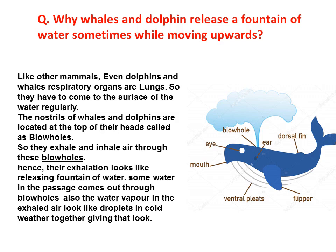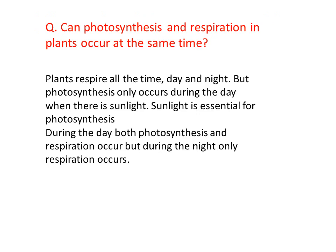Now the next question: can photosynthesis and respiration in plants occur at the same time? This is a very good question. I appreciate the boy or girl who asked me that question. Maybe Sampurna or Ayantik or some other boy or girl. I can't remember now who asked such a question.